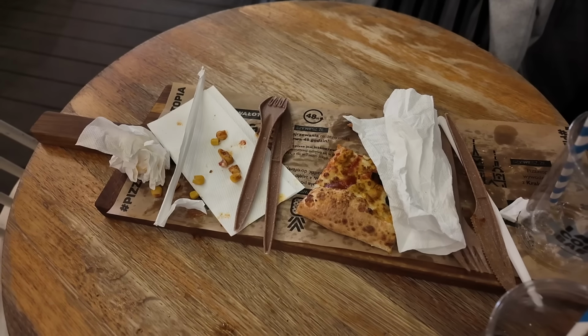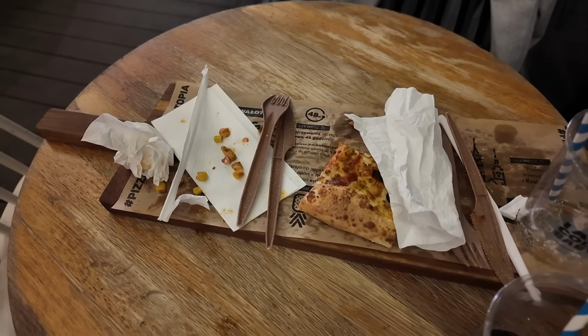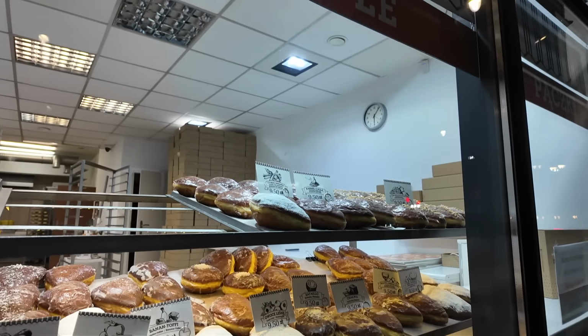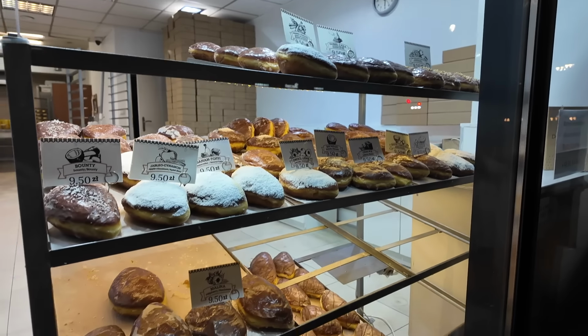But we don't ever skip dessert, so it's time to find a Polish donut. Time for some Polish donuts. They've got loads of different flavours. I think I'm going to get a Kinder Bueno one.